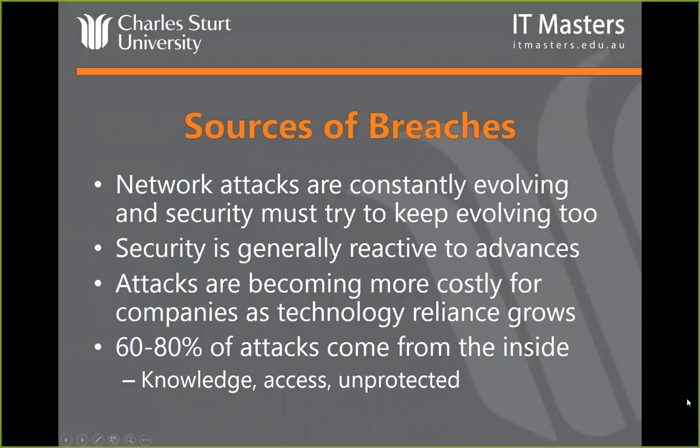It's interesting that, and this comes from a number of sources, so I can't give you a definitive reference on this one, 60 to 80% of attacks come from the inside. And this is because of that, as I said before, implicit access that people have to the systems from an internal side. But it's also related to the knowledge that workers have about the network that they're always on. So they know about the processes and procedures and the mechanisms that are in place to protect the systems, and they know ways around them as well. So knowledge, access, and the fact that things are generally less protected on the inside than they are on the outside means that there's much more opportunity for attacks to occur on the inside.